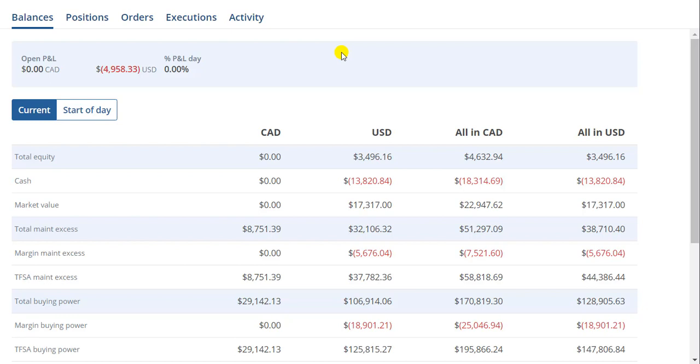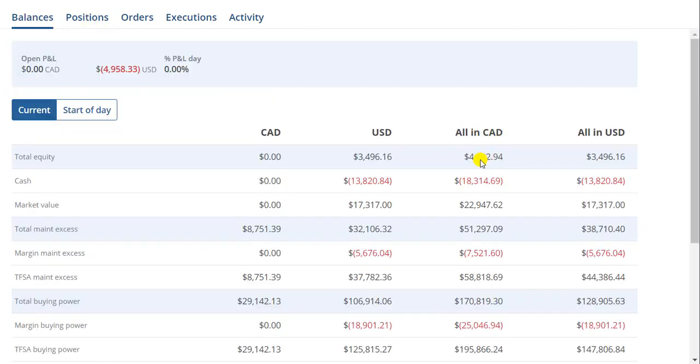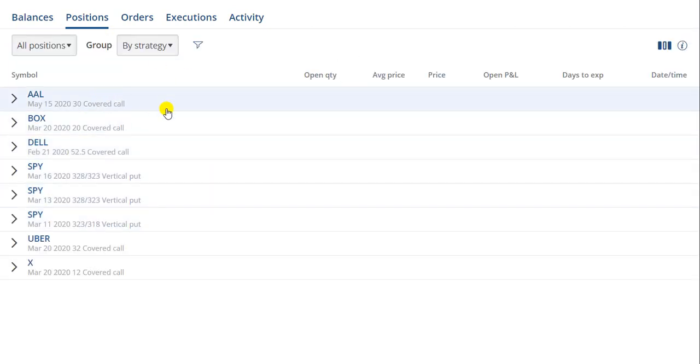All right, so what's in my stock market portfolio? I'm really trying to clean it up, trying to keep it simple, easier to manage. So let's start with my margin account. In my margin account, I've got an equity right now of 4,600 Canadian. And as you can see, the list is much smaller.